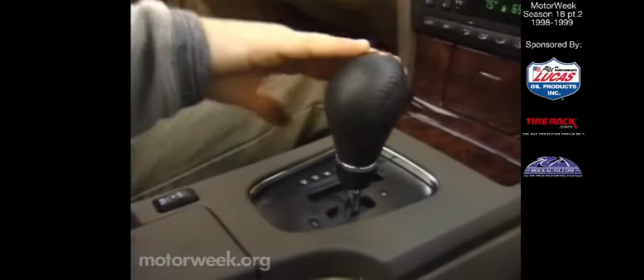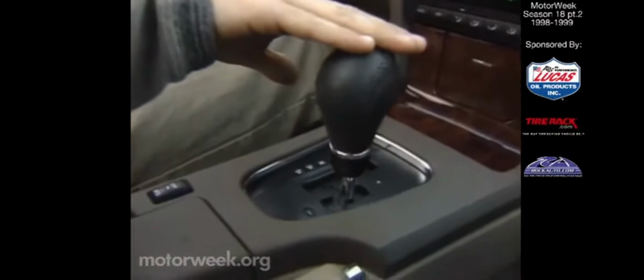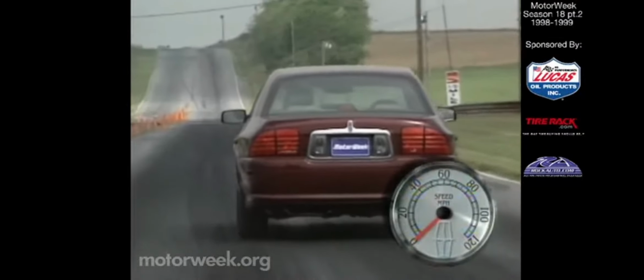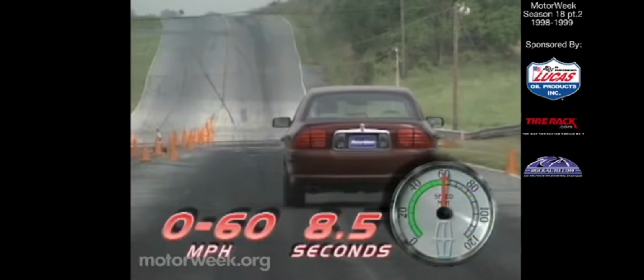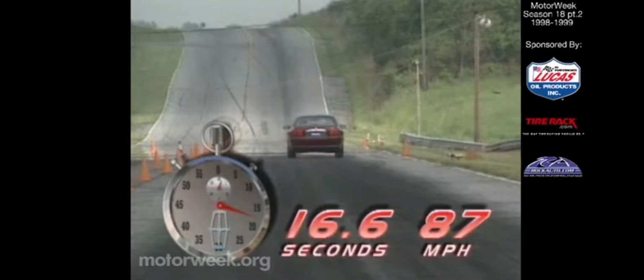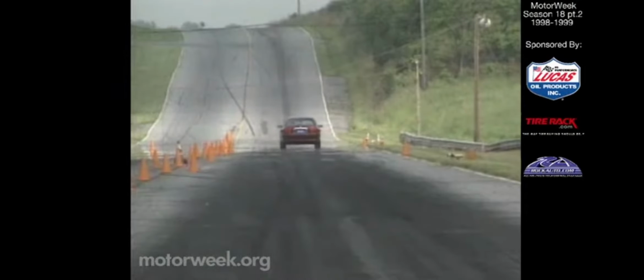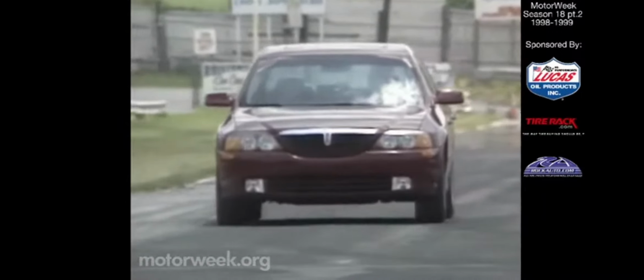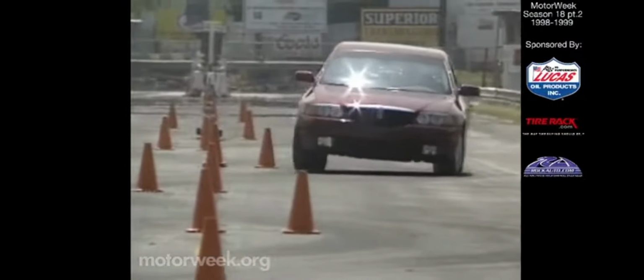The V8 routes its power through an all-new 5-speed automatic that can provide some manual feel with the select shift option. We tried out the sportiest V6 manual at our Maryland test track and recorded a consistent 0 to 60 time of 8.5 seconds. The quarter mile took 16.6 seconds, ending at a speed of 87 miles per hour. The V6 engine revs freely and makes good power above 2,000 RPM, hitting hardest at 4,000 RPM and up. Lincoln's wide gearing produced a noticeable drop in revs between second and third gear, but otherwise the gearbox is light and very positive.